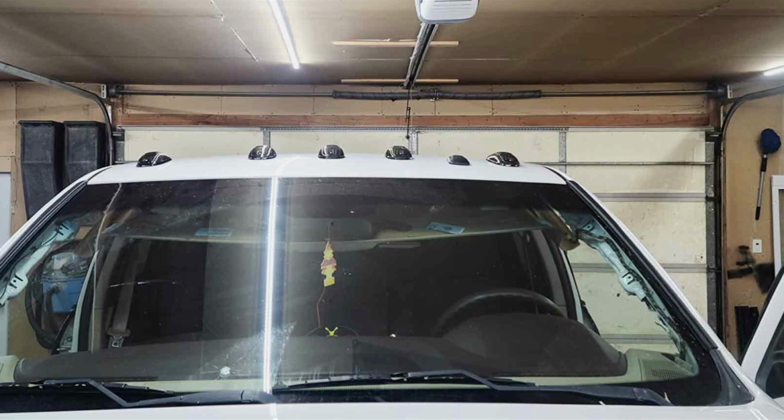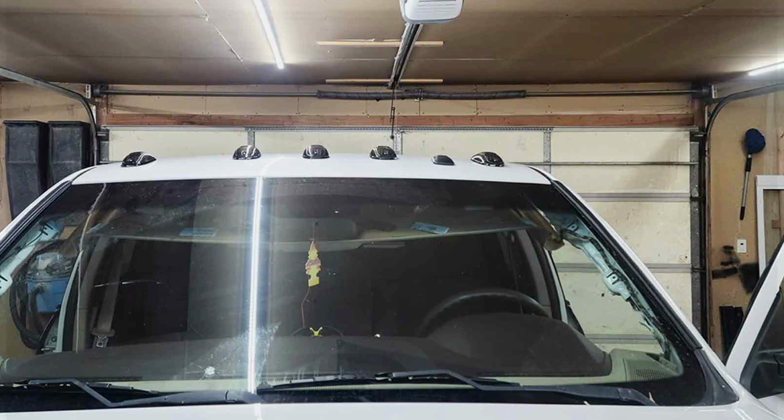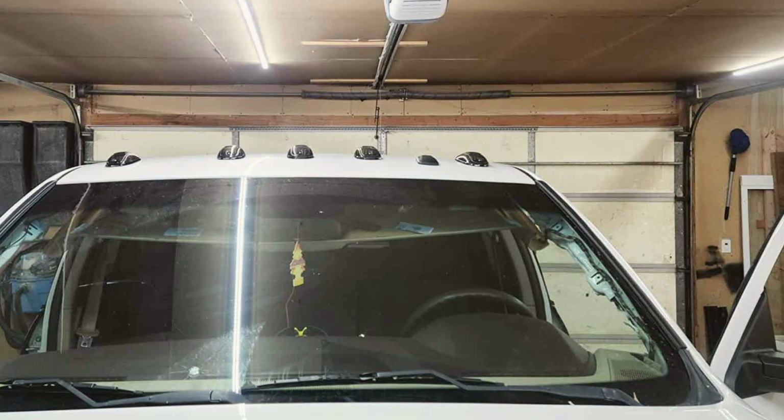The LED lights are energy efficient and long-lasting, ensuring reliable performance over time. Ideal for truck owners who prioritize safety and aesthetics, the iJDMTOY LED cab rooftop mod enhances both functionality and style. Its durable construction withstands outdoor elements and ensures lasting performance in various weather conditions.